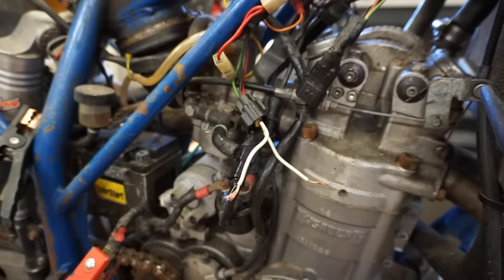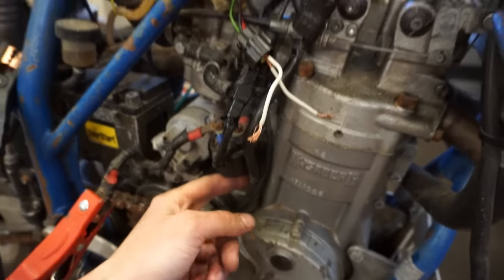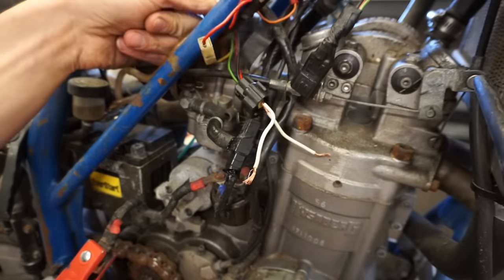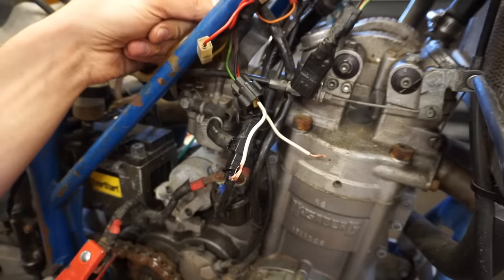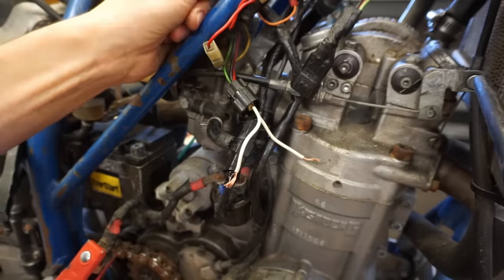All right, so unfortunately we have no spark. We did see it spark one time, which isn't a good sign. I could not find a kill switch on here, so I don't think there's a kill switch anywhere. So we're gonna test the stator right away. That's the easiest diagnosis. Start with the stator, work your way up. So here is the stator pigtail. This is directly coming from the stator all the way up, and it doesn't lead into anything else except yellow wires going into the rectifier and a blue wire going into the CDI.